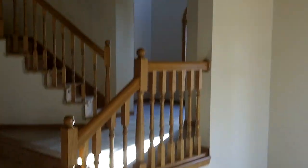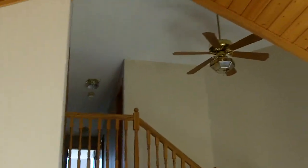And looking back at the entry, there's where we came in over there. It's a stairway to the upper level. So we've got a little balcony and a two-story entry there. And then this is the hallway. We got the kitchen over here and kind of another living room on the main level. So let's look into the kitchen and dining area.